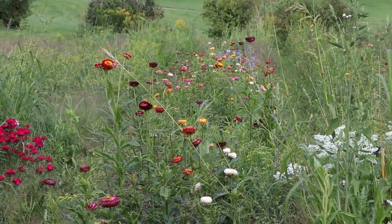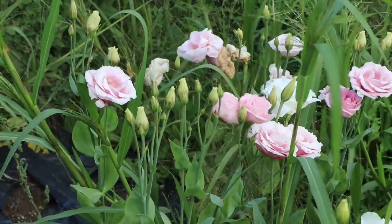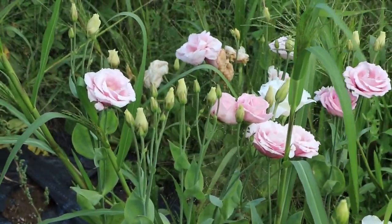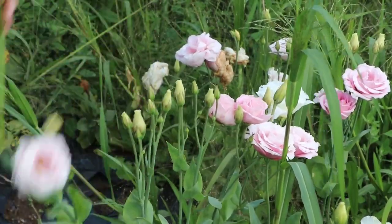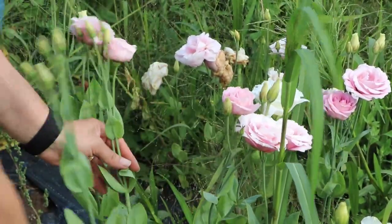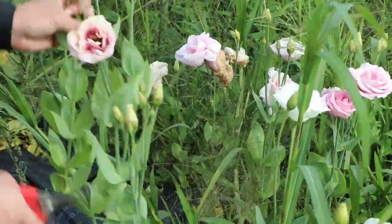Lisianthus is very weedy, but it's very pretty. Yep, this is gorgeous. I'm cutting so many. I gotta go get a bucket. I do have weeds throughout here, and I'm not gonna make any excuses for my weeds. They're just there, and I don't have time to do everything about them.